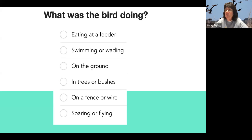Or maybe you have a pond or a lake nearby. If not, go where there's some trees, check the ground. Maybe there's birds on the ground. Maybe they're in the trees or bushes. You most likely have some fencing around your school. Often birds will like to perch up on the fence. Or of course, everyone always will have soaring or flying birds.